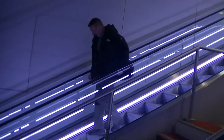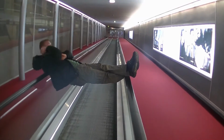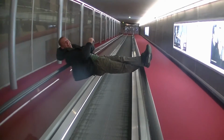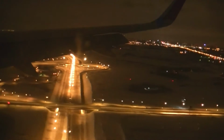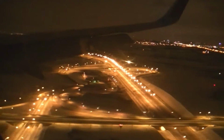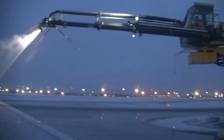First flight, Manchester to Paris. This is what it's like travelling with Daft Andy. Flight number 2, Paris to Moscow. Let's go to Chelyabinsk.